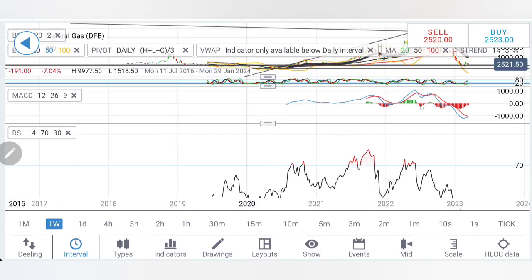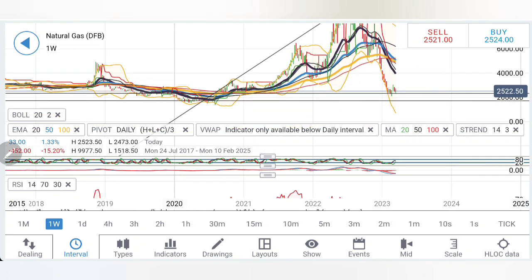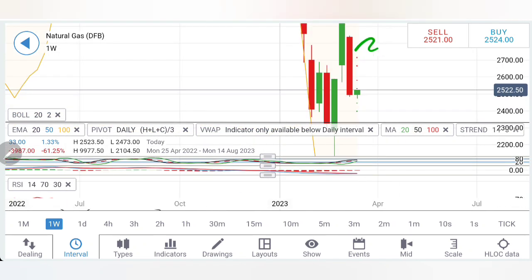Also, let's have a look at the weekly charts. On the weekly charts, here you can see a sharp long trail of the bearishness, and now it is trying to recover today. Possibly this week we may see it achieving little highs there. Take your trades accordingly. Trade with a stop loss, trade with a trailing stop loss.